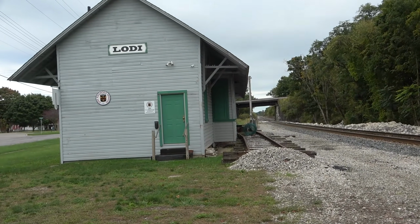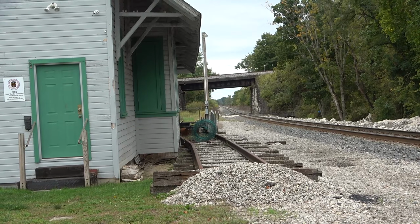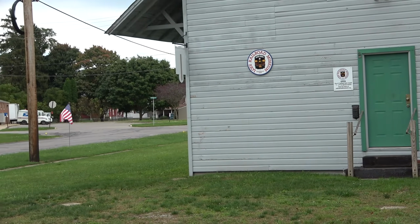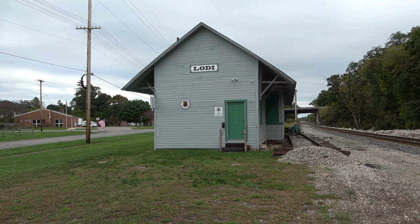What I'm told, Nickel Plate used to run down this side of the building. E&O would run up the other side. Look at the tracks that are gone. Very cool.